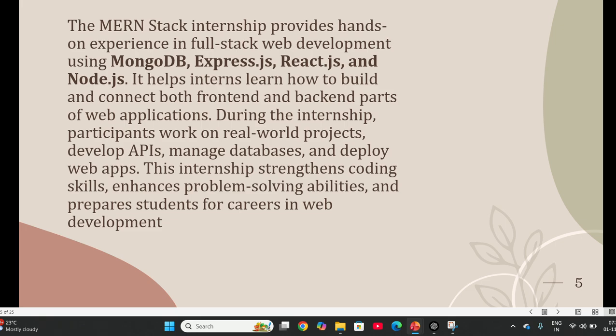The MERN Stack internship provides hands-on experience in full-stack web development using MongoDB, Express.js, React.js, and Node.js. It helps interns learn how to build and connect both front-end and back-end parts of a web application. During the internship, participants work on a real-world project, develop APIs, manage the database, and deploy web apps. This internship strengthens coding skills, enhances problem solving abilities, and prepares students for careers in web development.